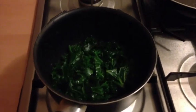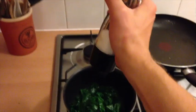So this is the kale once it's come out of the water. So I've just drained that off. Now you just put a little bit of salt over it. I don't know if you can see that. Just putting a little bit of salt over it, because I really like salt in kale. Whoa, little accident. What can you do? And then I'm just sort of mushing that about.